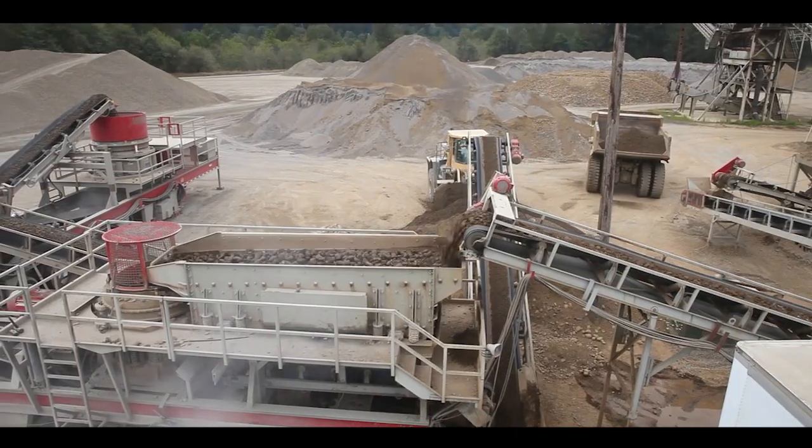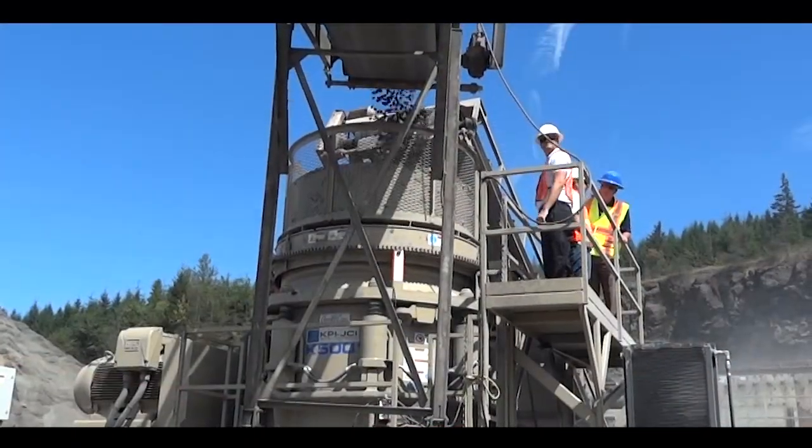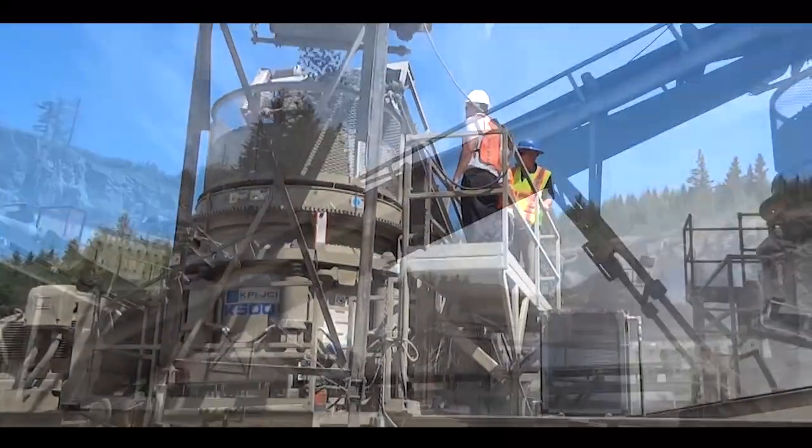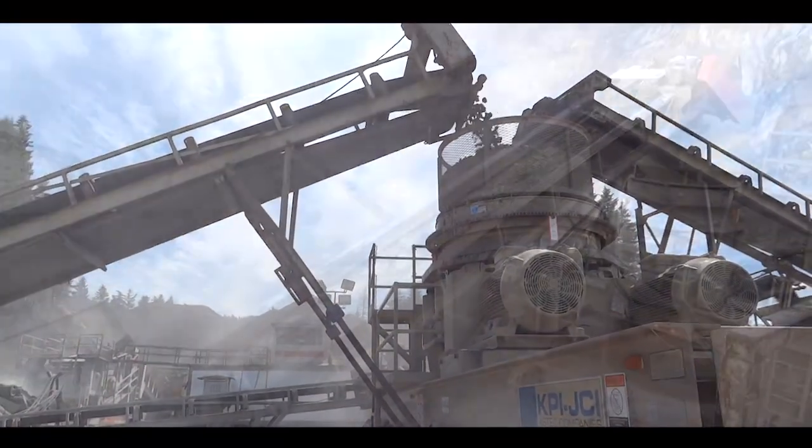We've learned a tremendous amount from the Storedahls. You know, we wish that we could pass on a lot of what they do and how they operate to their other customers. They're truly exceptional operators and some of the best crushing people we know.